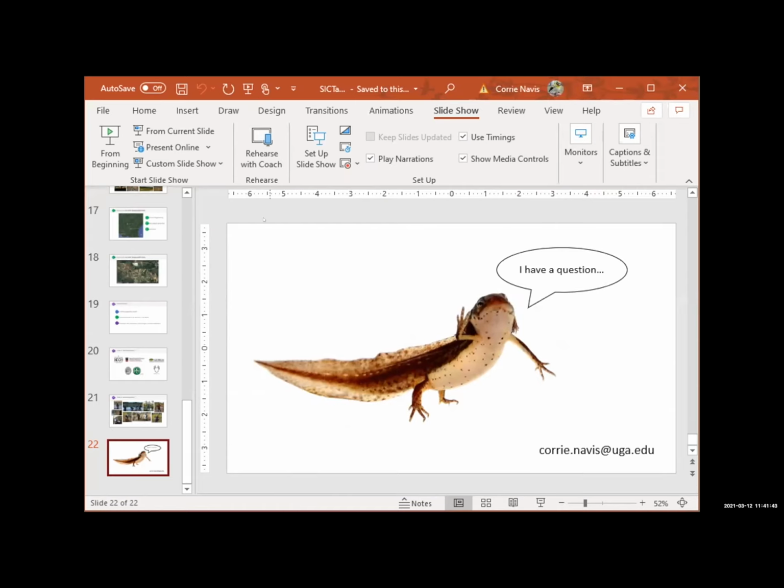That is a great question. These are going to be going back, most of them, into the same property where the individuals were collected from. So these are newts from Sandhills that were brought into captivity for breeding.